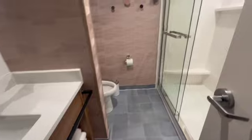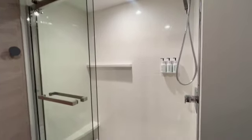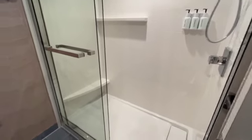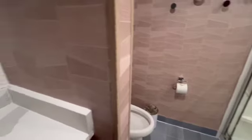Now, this room, which is where I stayed, was very, very clean. We're starting off in the bathroom, which was right in front of the door when you enter it. The first thing you see is the bathroom. The shower was great, really clean, great water pressure.